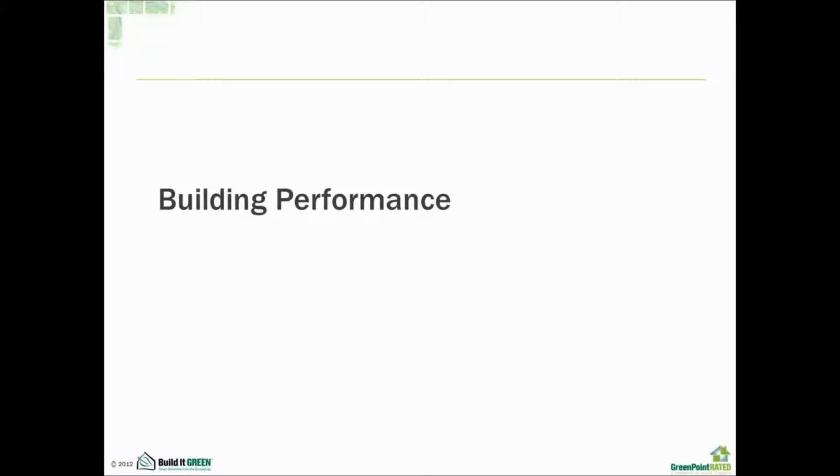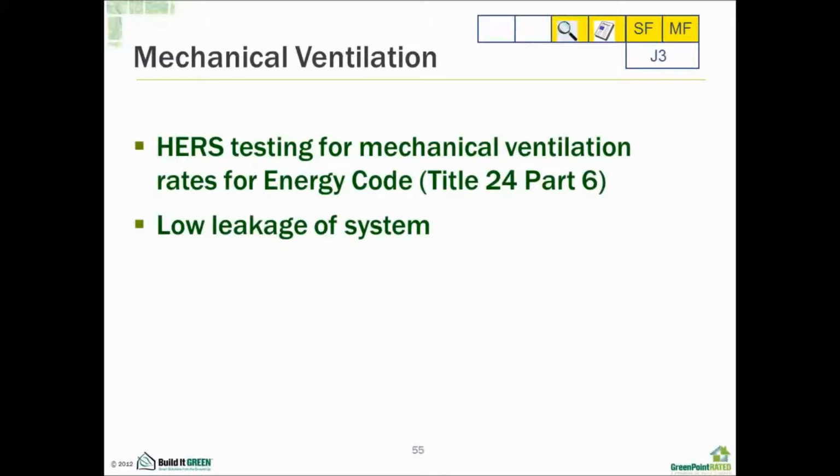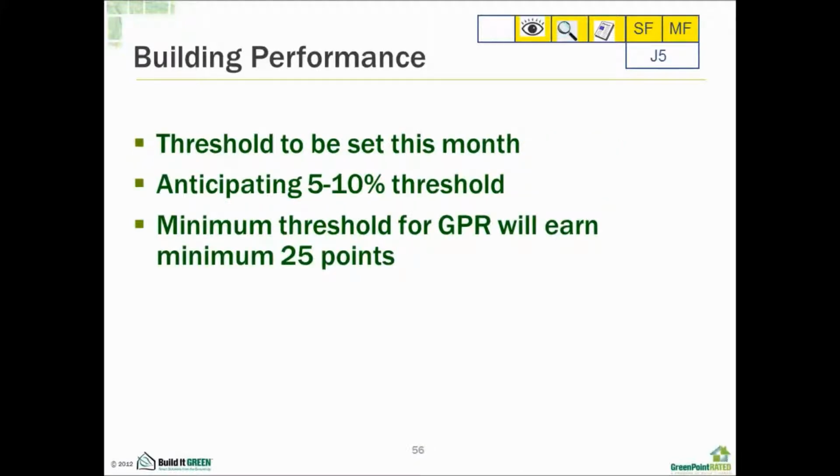Next section is building performance. For mechanical ventilation, we have our HERS testing, which is required for the Energy Code Title 24 Part 6, and we've just added on to that a low leakage of the system. As I mentioned, our required threshold for building performance should be set this month. We're anticipating a 5 to 10% threshold, and that minimum threshold will earn the 25 minimum points required for GreenPoint Rated.